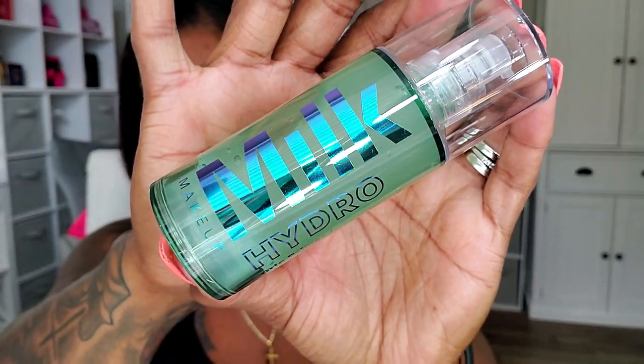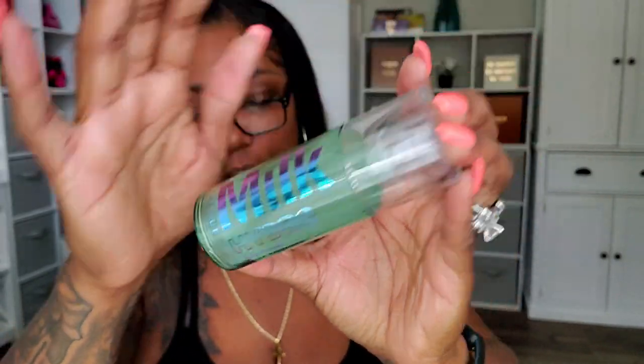And lastly, they sent me some of their Hydro Grip Primer. I already have this, already use it, already love it. I don't think it's in my stash right now, but I'll show it just in case you've never seen it before. But this is the Hydro Grip Primer. Love this stuff, okay? Love it, love it, love it. I just tried out the e.l.f. dupe one. Love that one as well. So, yeah, that's everything that I got from Milk. Thank you, Milk.